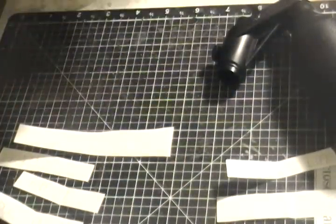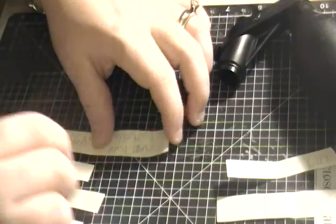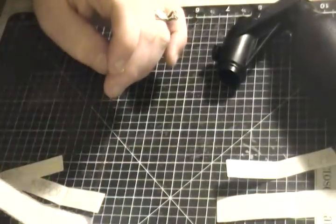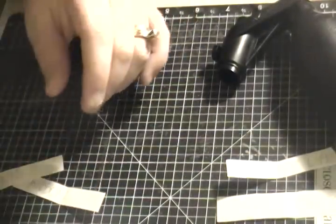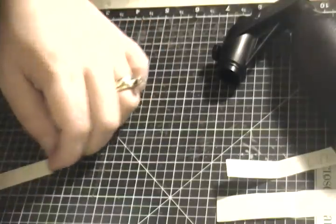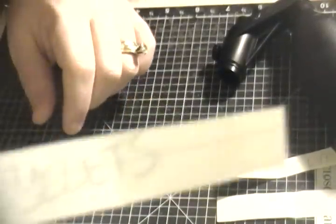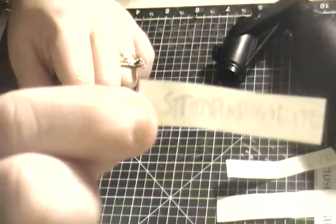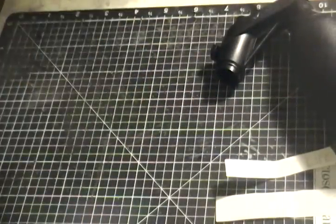So I'm going to be using Unity and Stampology stamps, as well as My Creative Time and Amy Tan. I will be able to use wood veneers if I choose, yes, with ribbon and eyelets. And if I choose, I can use Stampin' Right markers. So that's about it. I hope you guys enjoyed my video.